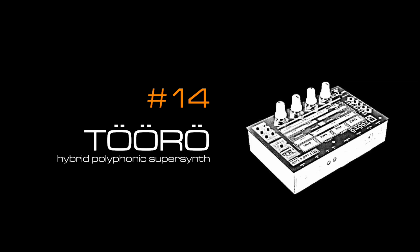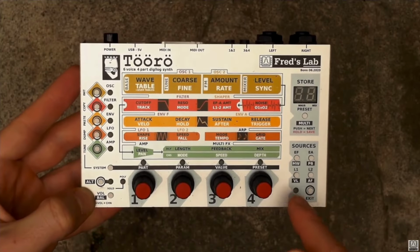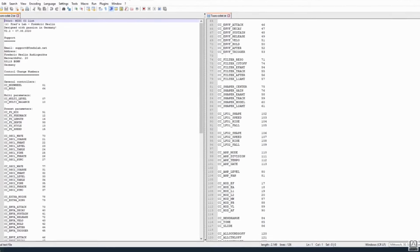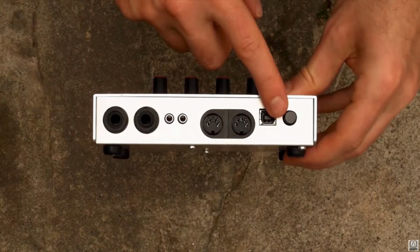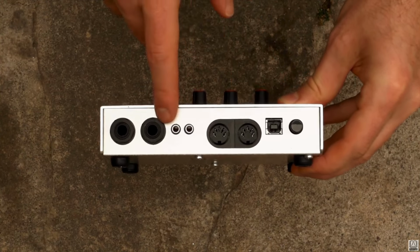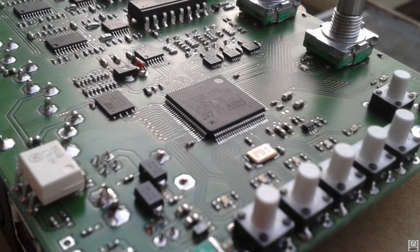At number 14 comes this compact synth from Fred's Lab in Germany that packs some crazy specifications. Just listen to this: 6-voice polyphony, 4-part multitimbral, wavetables, ring modulation, FM synthesis with the possibility to create your own waveforms, an analog filter, 2 envelopes and 2 LFOs, delay and storage up to 100 internal presets.